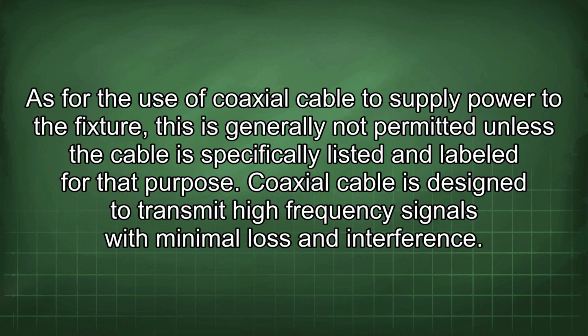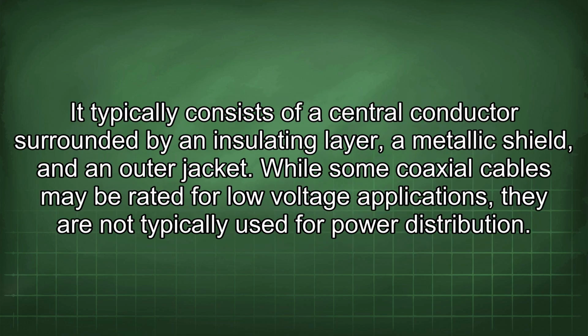As for the use of coaxial cable to supply power to the fixture, this is generally not permitted unless the cable is specifically listed and labeled for that purpose. Coaxial cable is designed to transmit high-frequency signals with minimal loss and interference. It typically consists of a central conductor surrounded by an insulating layer, a metallic shield, and an outer jacket. While some coaxial cables may be rated for low-voltage applications, they are not typically used for power distribution.